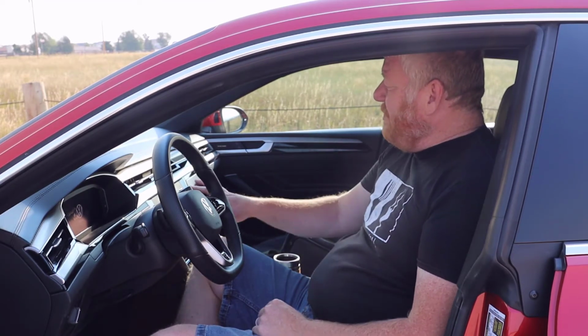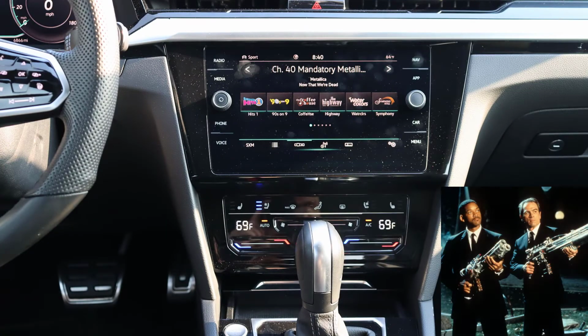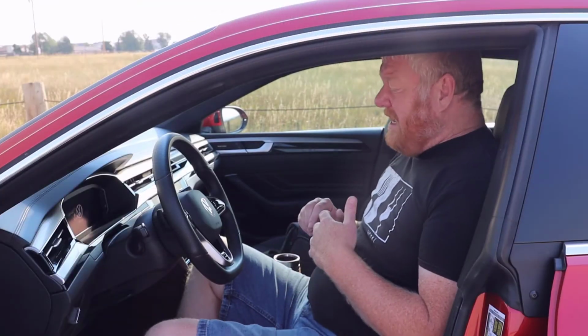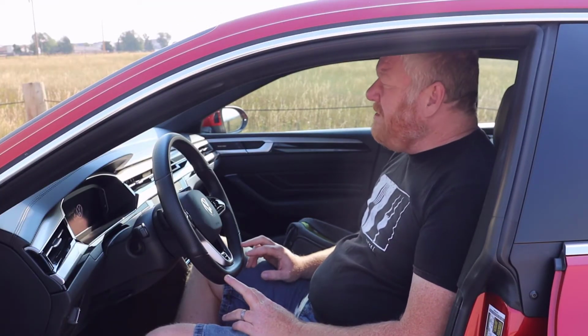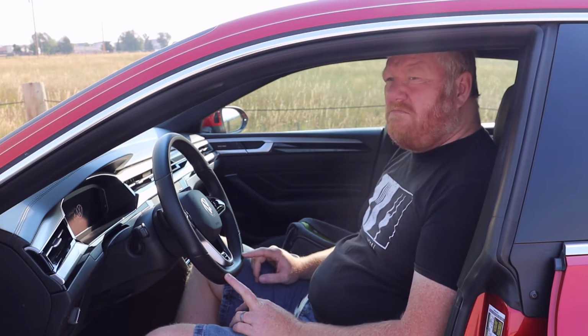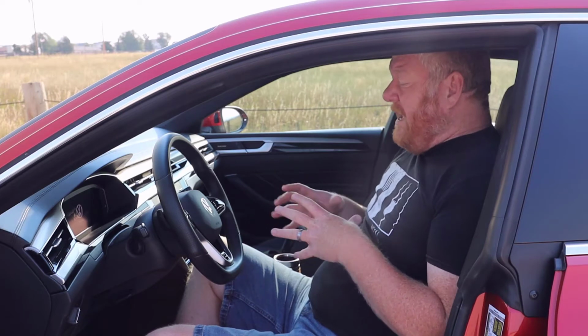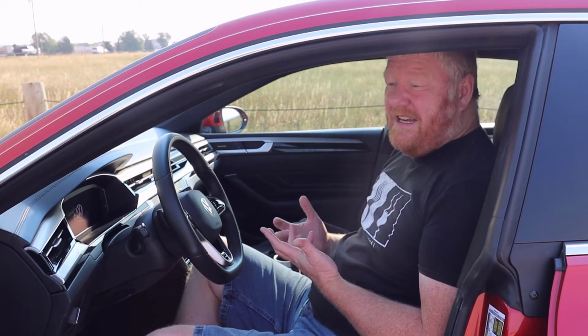Then you have the new MIB3 infotainment system. Very fast and responsive, nicely done there. It's a little quirky. There are some Volkswagen quirks you have to learn, but that's true of almost everybody. And this particular model, this is the SEL Premium, I think, R-Line is how you say it, or Premium R-Line. Anyway, it's very, very nice in here.